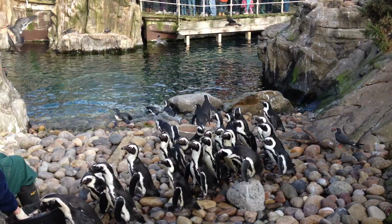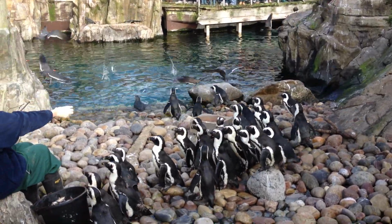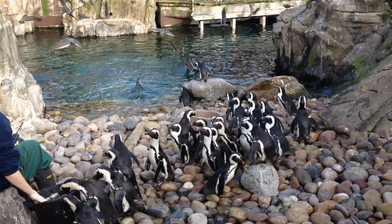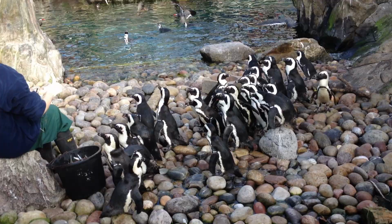So it takes approximately a year, sometimes a little bit more, to change into their adult plumage, and this is true of many birds. Most of them don't get their adult plumage straight away. They do have a juvenile period.